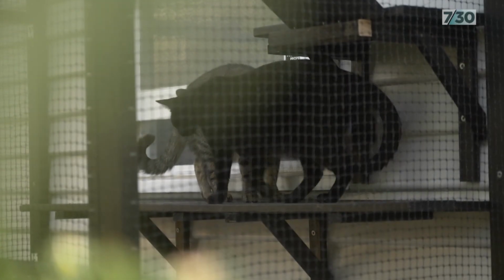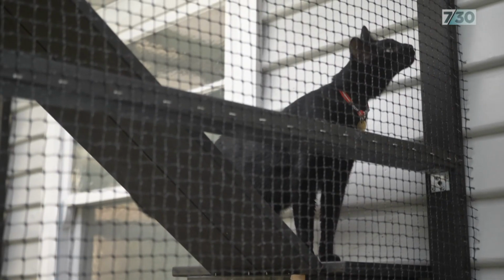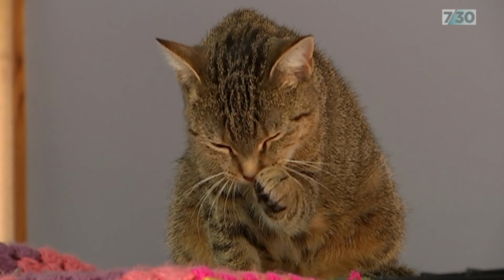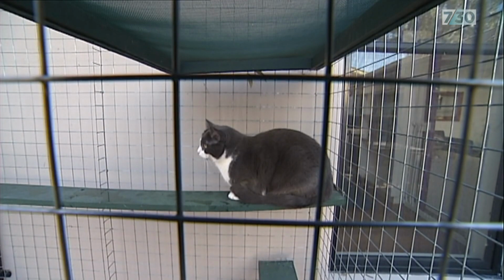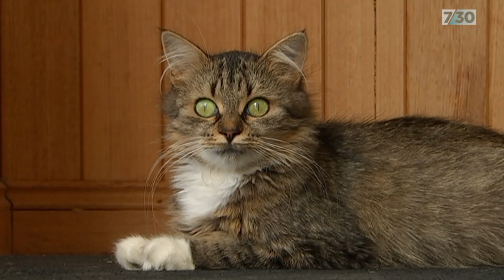Only about a third of surveyed councils have enacted rules like a cat curfew or 24-hour cat confinement. Most jurisdictions have state legislation that allows councils to create and enforce local laws around cat confinement and curfews. But in Western Australia and New South Wales, councils have no power to introduce such rules.